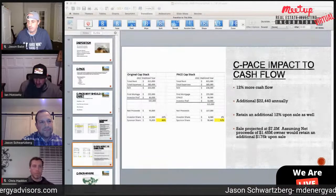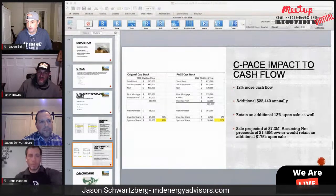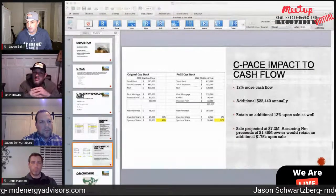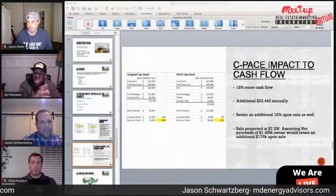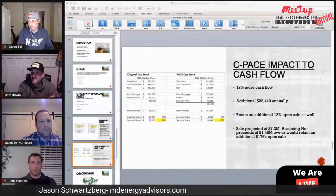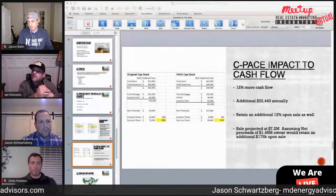Let's try it this way. Let's say we're buying this apartment building for, whatever, $4 million. Or let's use round numbers: we buy an apartment building for $1 million. We're going to get a 75% loan. The bank's only going to finance 75% of the total acquisition and 75% of construction.